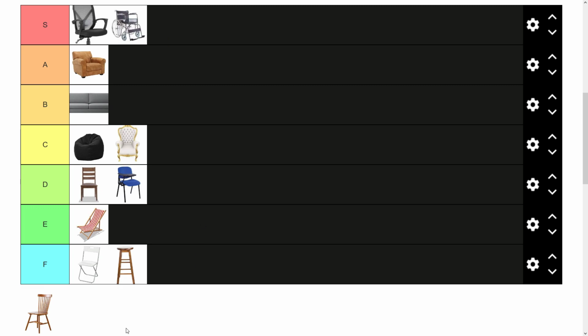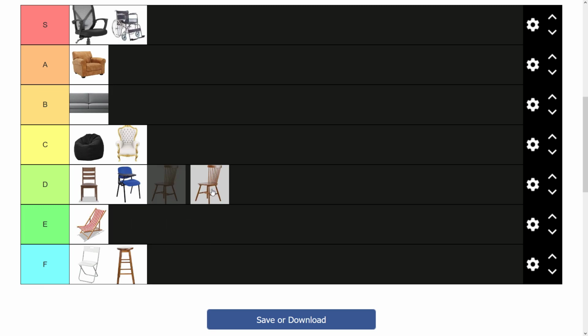Then we have a slightly different wooden chair. This one's more of a wooden chair you'd sit on, I guess. The last one was more of a dining chair. This is a sit-on wooden chair, but I think it's pretty similar again, to be honest. It's just a wooden chair, not the most comfortable, but gets the job done, easily cleaned. It's fine. Probably D tier, it's really a wooden chair.